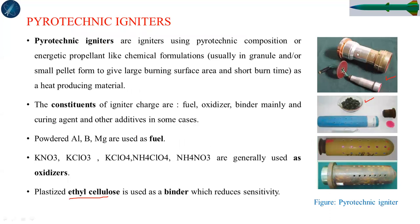The composition of pyrotechnic igniters includes potassium nitrate, ammonium perchlorate, and ammonium nitrate. Aluminium, boron, and magnesium are used as fuel, while potassium nitrate and the others are used as oxidizers.